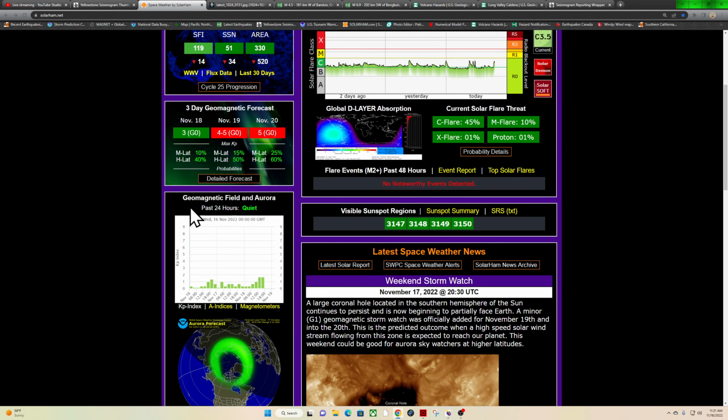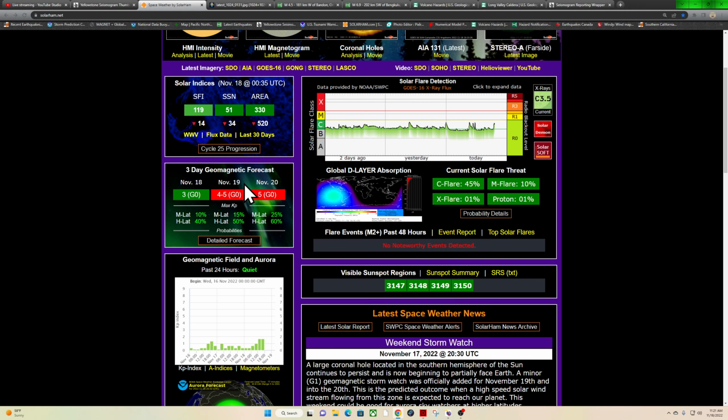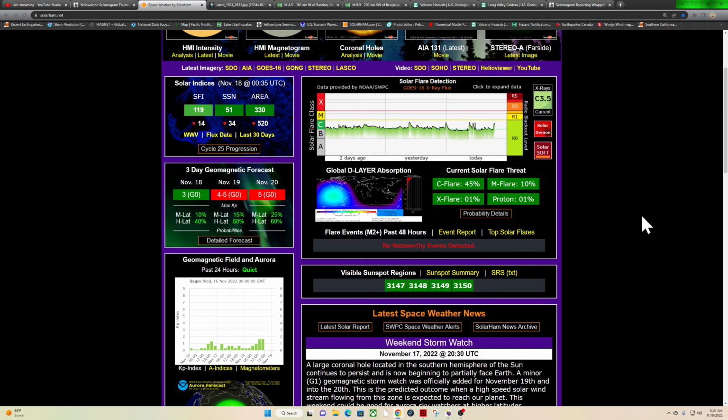Definitely weren't calling for that, but things can change with the space weather. So it looks like maybe a potential to see some auroras tonight at the higher latitudes, and then again on the 19th and 20th time frame once that coronal hole high wind stream flowing from it reaches Earth. Should see that elevate as well, unless it completely misses us. But we'll definitely keep a watchful eye on it.